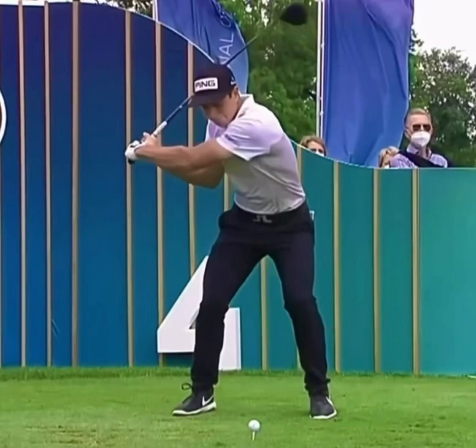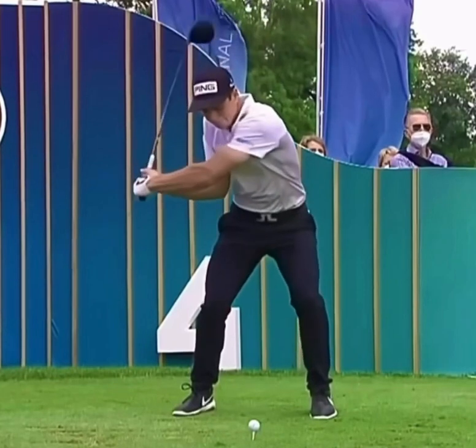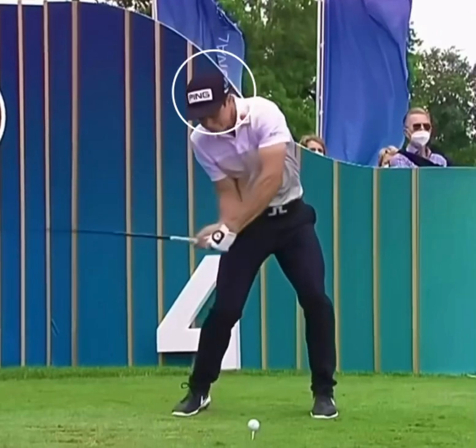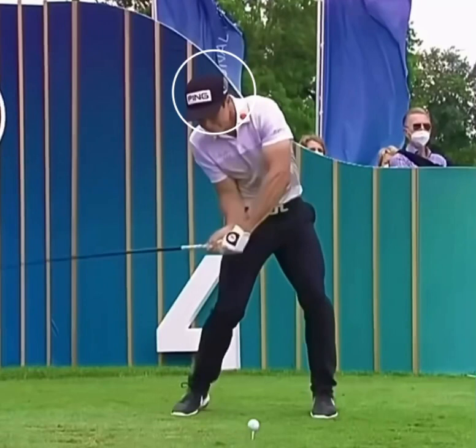But what Viktor does at this point, he's pushing down, but what he's doing is he's also allowing himself here to push down in the ground, but he's also pushing back in this direction a little bit. The reason he does that is because now, as you can see from his head position, he's keeping his center of mass behind the golf ball here, and that's allowing him to really slow his lower body down.